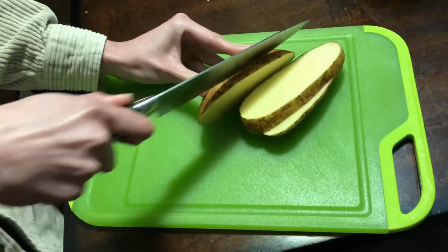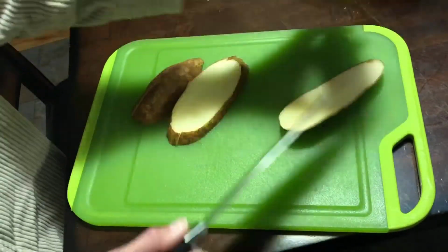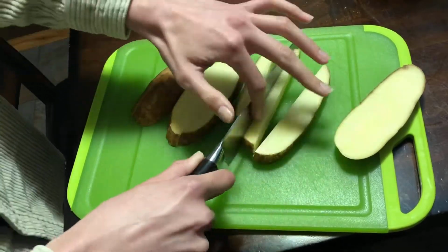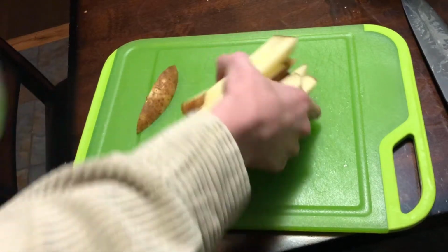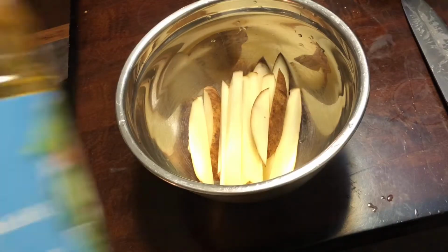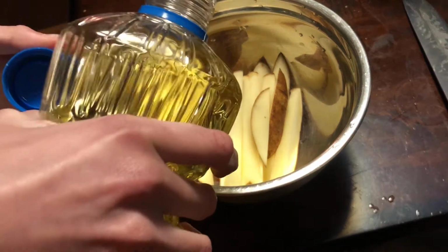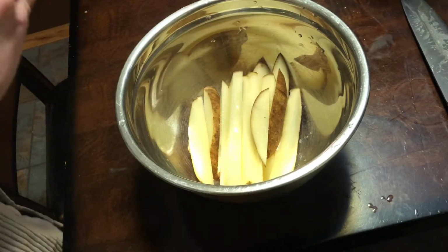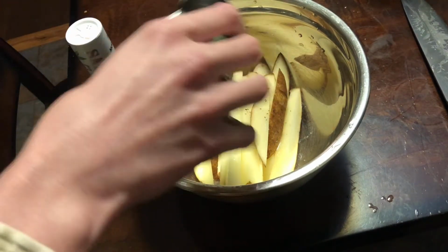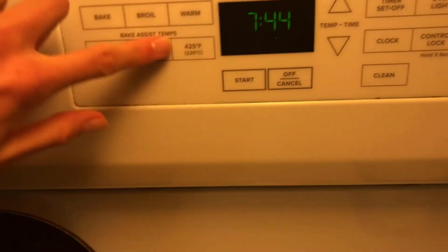Okay, so for dinner I'm gonna make some fries and soup. So this is me just cutting up the potato into fry-sized pieces. And then I'm going to take them, put them into a bowl, and then I'm gonna add some vegetable oil. Usually I use olive oil, but I was out at this time, so I just use veggie oil. And yeah, put some salt and pepper on there, and then I put it in the oven for like 30 minutes.